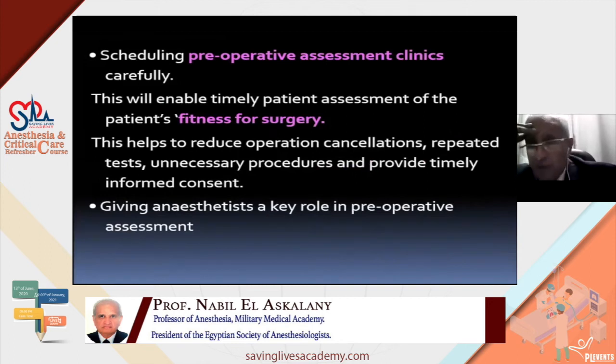We should have preoperative assessment clinics carefully. And in these clinics, the anesthetist should play a crucial role. This will enable timely assessment of patients' fitness for surgery. This helps to reduce operation cancellations, repeated tests, unnecessary procedures, and provide timely informed consent.